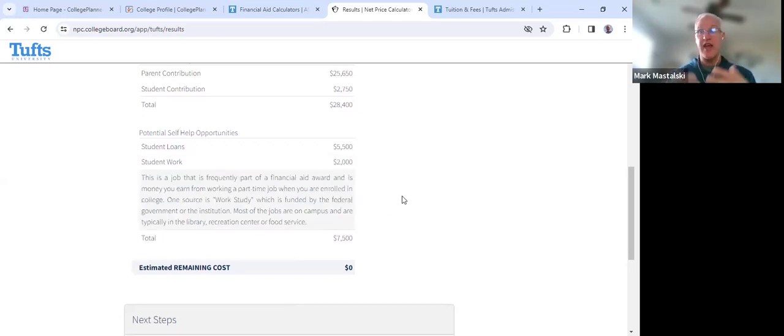That number can change for your second year, but in your first year, a student can take out $5,500 in federal direct aid. Student work is work study money. So they're saying, hey, also based on your financial need, we're going to give you $2,000, which you, Mark, can earn by working over the course of the year.